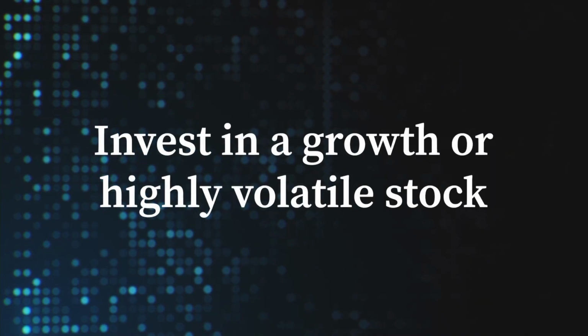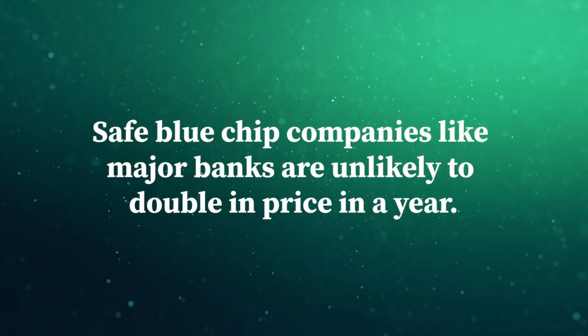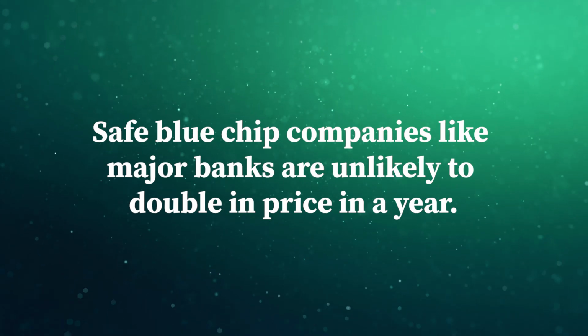The next point is that you'll likely need to invest in a growth stock or a highly volatile stock, in particular stocks that you hope will rapidly go up. Safe, blue chip companies like major banks are very unlikely to double in price in the course of a year unless there's been a major market crash.